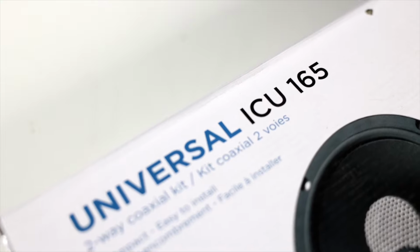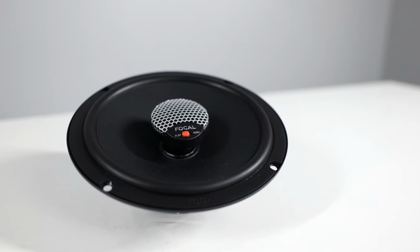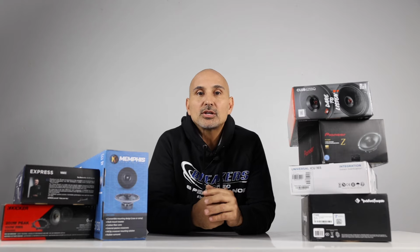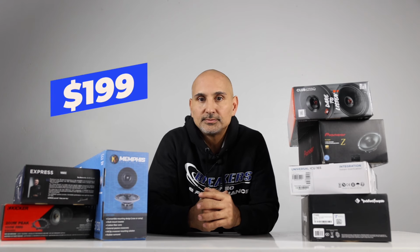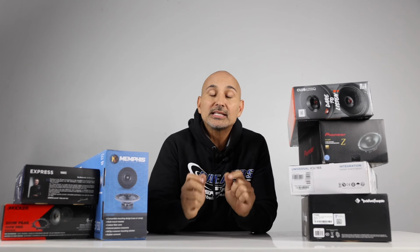Next, Focal's ICU-165. These are two-way speakers. These have a polyglass woofer and butyl rubber surround. The tweeter is aluminum/magnesium and is inverted with acoustic horn design. Selectable tweeter level at 0 or plus 3 dB. These speakers are 4-ohm. They handle up to 70 watts RMS and 140 peak. Frequency response is 60 hertz up to 21,000 hertz. Sensitivity is 93 dB, and these are tied with the Blam for the highest sensitivity rating at 1 watt 1 meter. Also, retail $199.